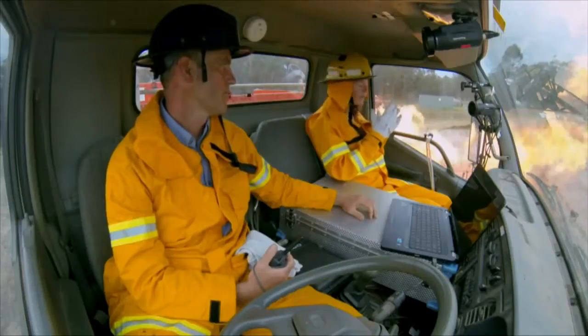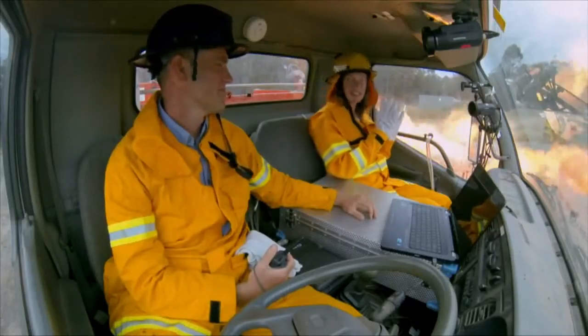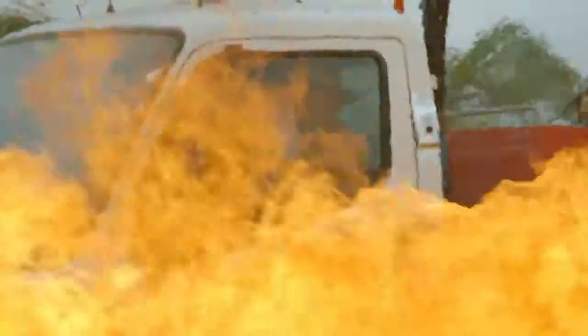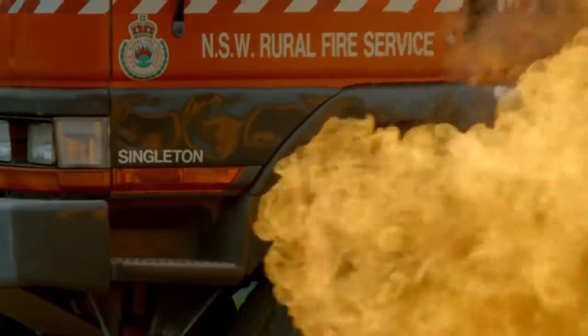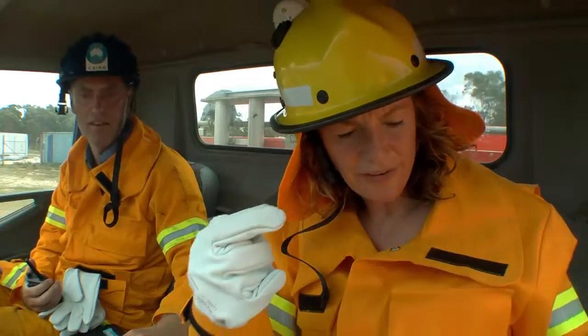Okay, that's now the heat's feeling like it's building, yep. I can feel myself just leaning away from the window. Definitely, even just a few centimeters makes a difference. We can already smell a little bit of breakdown. Actually, it's starting to smoke. Slightly cloudy inside the truck. So I'd say the plastic elements on the outside of the truck are starting to break down. Yeah, I can see.